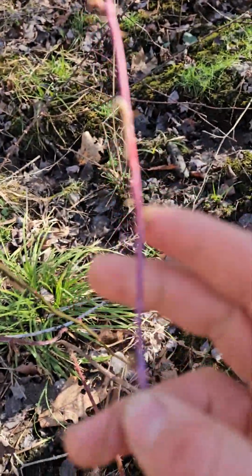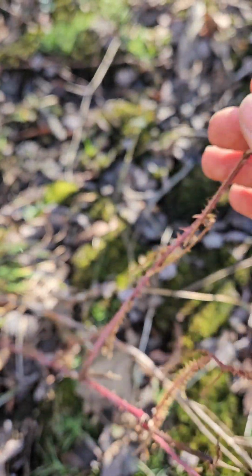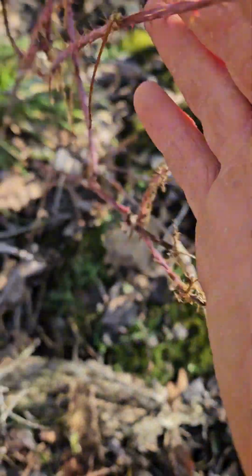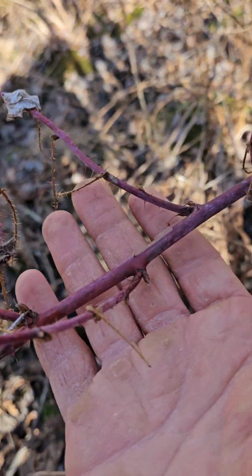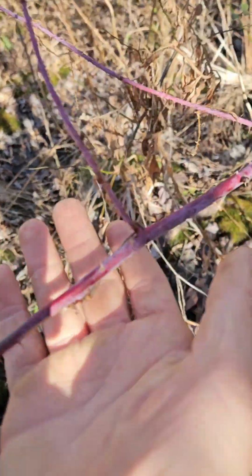Rubus occidentalis, the black raspberry, the blue stem raspberry, with white flowers in the early summer and delicious blackberries in June or July. One of my favorites, and very bright silvery undersides of those leaves.